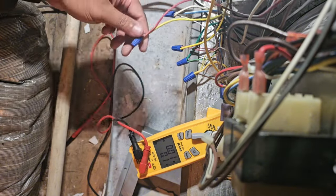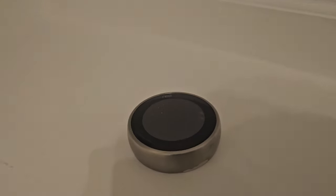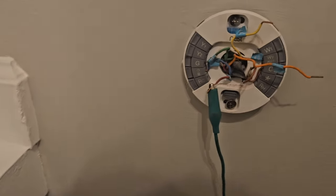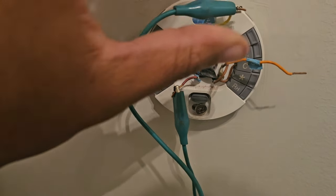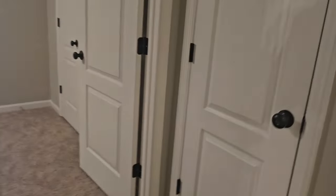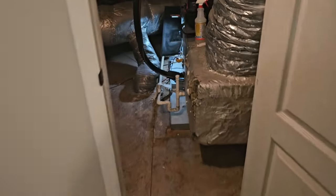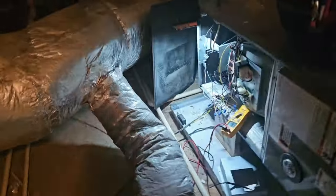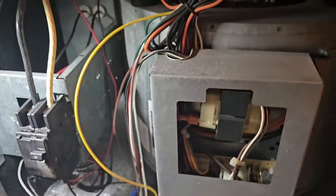All right, so I have the supposed glorified hockey puck off the wall. And let's see if the condenser cuts on. I think it did. I just saw the lights flicker in this apartment. That hockey puck is bad. I'm gonna go ahead and take it off.